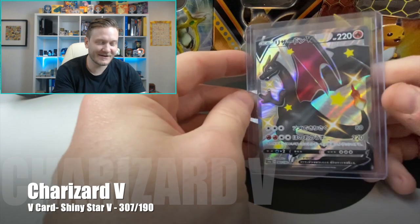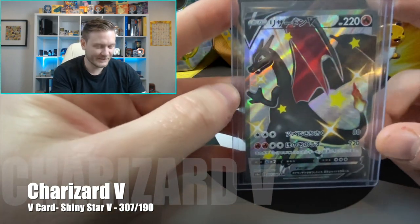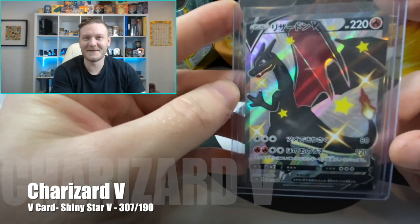We went crazy and we weren't expecting it. We got it from one booster box, and it's gonna have to be our Shiny Star V Charizard. I said Charizard right this time. This card is just epic. Look at it.